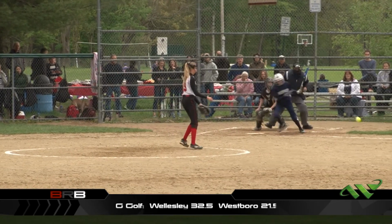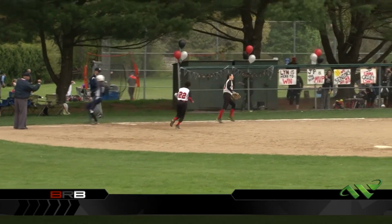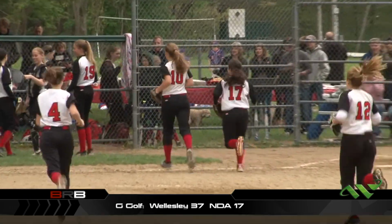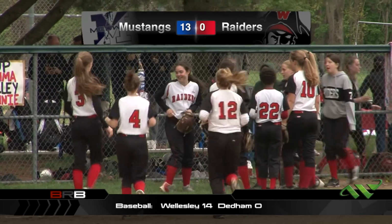Well, Raiders would stop that Mustangs run-scoring streak in the fourth. Well, this 13-run deficit is something no team, no matter the record, can come back from. So in 5 innings, this one goes down as a final here. Medway 13, Wellesley nothing.